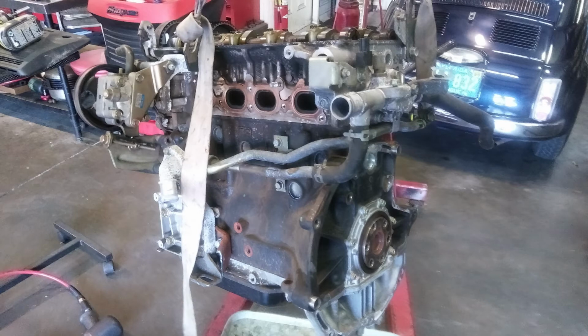The JDM FSZE variant is rated at 163 horsepower, and that is the variant I purchased to replace the US FSDE version. So the trade-off to running the JDM engine is that it will require constant and consistent use of premium fuel, so that means 93 or 92 octane.